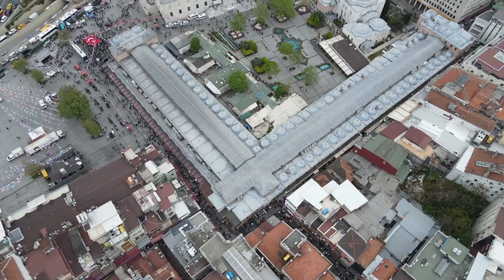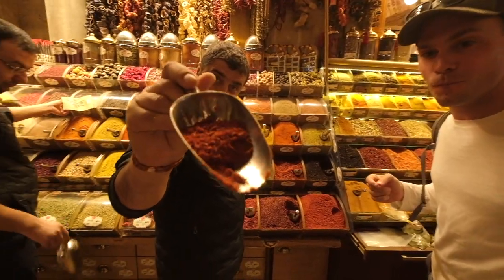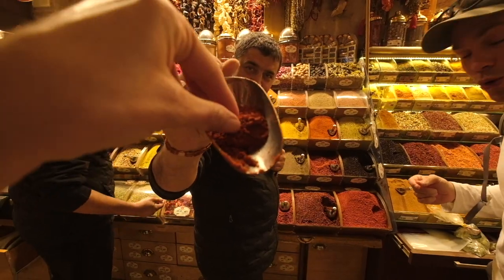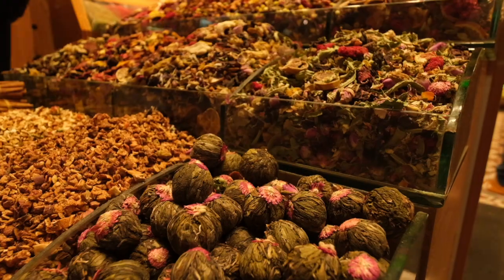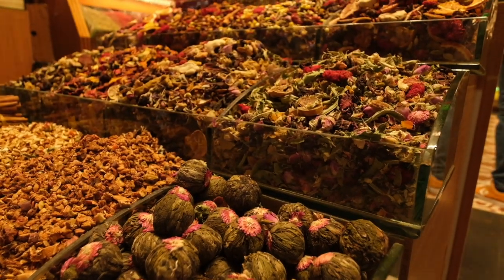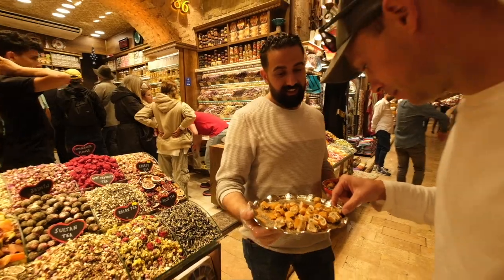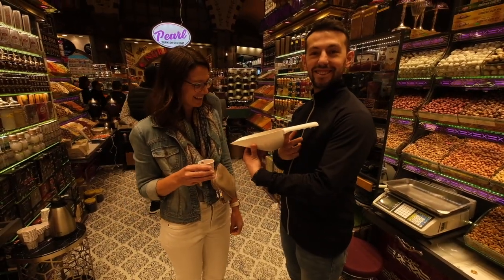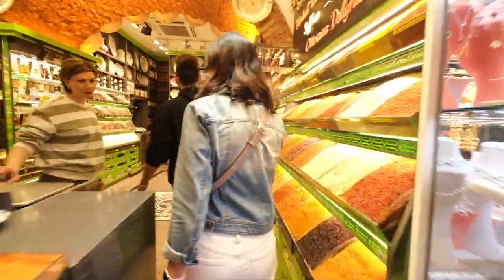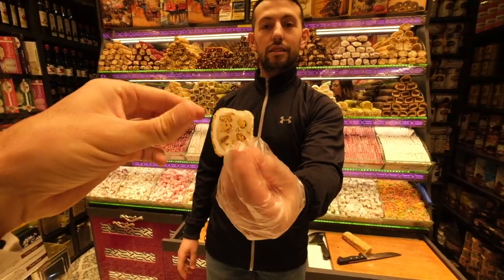The Spice Bazaar is just a small L shape, so it really doesn't take long to walk through, but just be ready for some serious sensory overload. The shops are filled with spices, Turkish delights, dried fruits, and all kinds of different teas. There are so many smells and fun colors, and you'll find very friendly shop owners standing outside offering you all kinds of free samples, trying to entice you to come into their shops. Let's just say these guys have some seriously effective sales tactics.